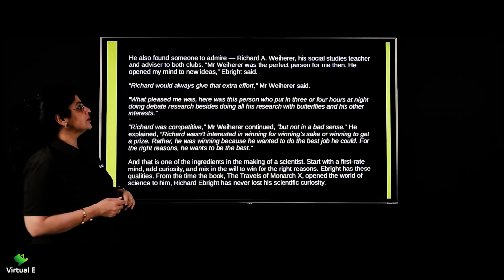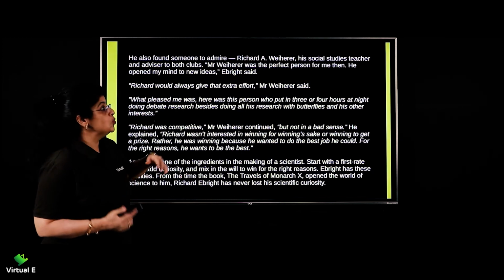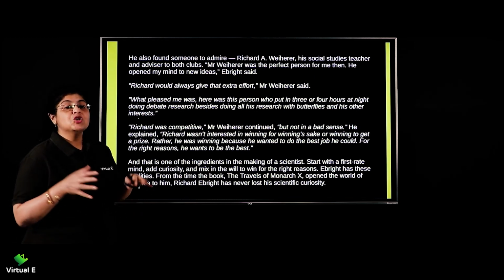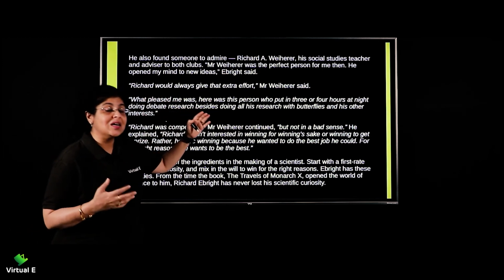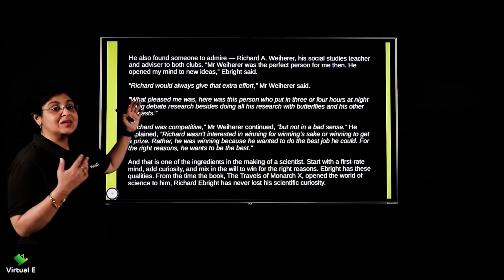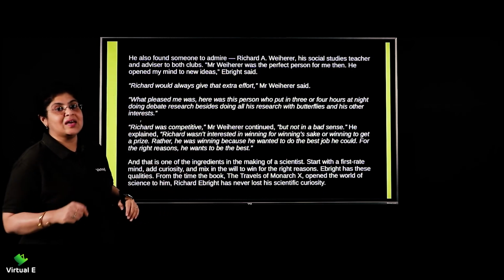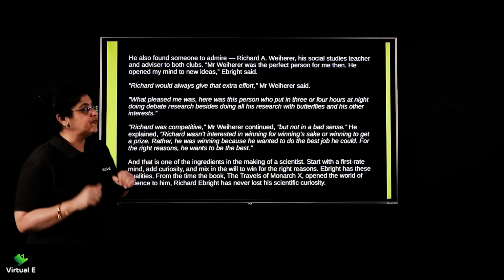So he used to do that. He also found someone to admire. He found someone, and who was he? Richard A. Weyherer, his social studies teacher and advisor to both the clubs. Now, he came across his social studies teacher whom he really admired, and he was an advisor to both the clubs as well. Mr. Weyherer was the perfect person for me then. He was exactly what I was looking for.